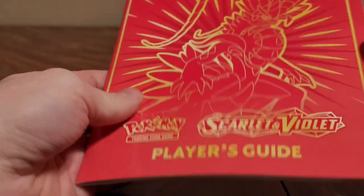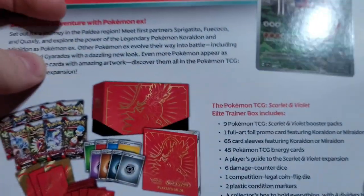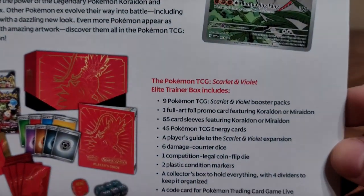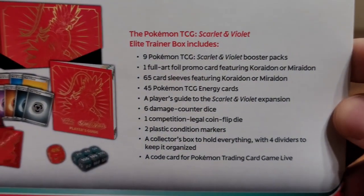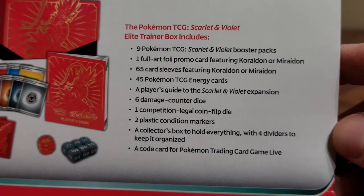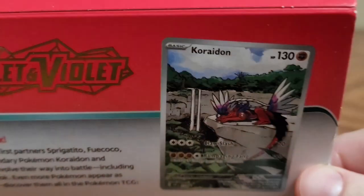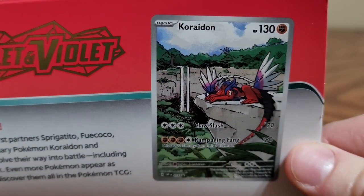Wait. 9? Among other things. I thought it came with 10 packs. Let's see here. Nope, 9. Oh, weird. That is so weird, because usually it's like an even number. I guess they just really wanted to do the number 9. But yeah, that's how I knew what card I was getting, because I seen the card right there, and I wanted that one.